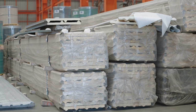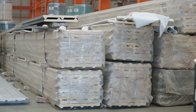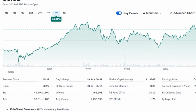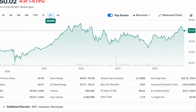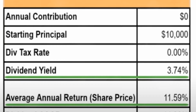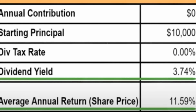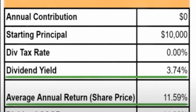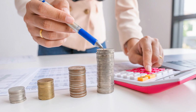They specialize in self-storage facilities, which may not sound glamorous, but it's a solid business model. People always need storage, whether they're moving, downsizing, or just need extra space for their stuff. CubeSmart has a strong track record of paying dividends and growing its revenue over time. It has a current dividend yield of 3.74%, backed by a good dividend growth rate of 14.98% and a respectable share price appreciation of 11.59% on average each year.